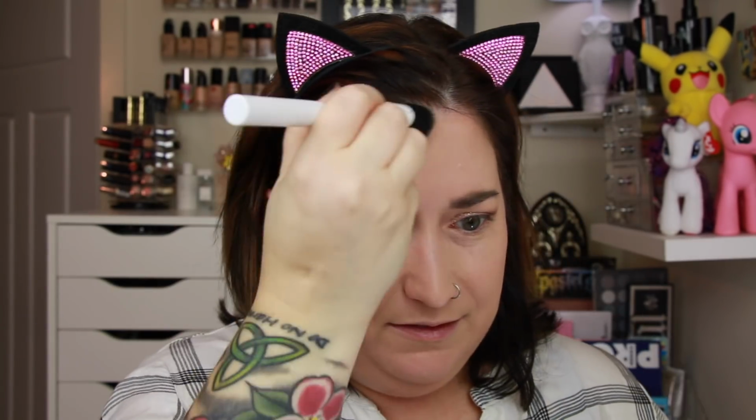Wow, this brush sucks for bronzer. Look at this mess.